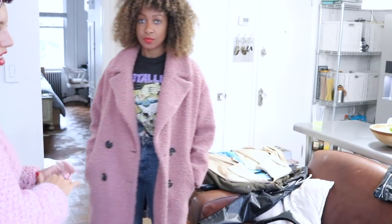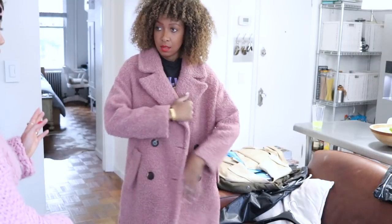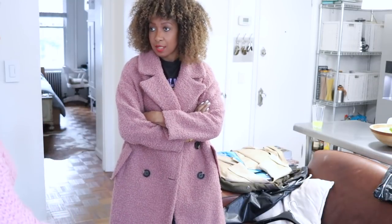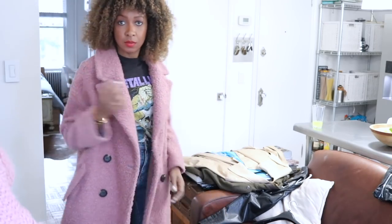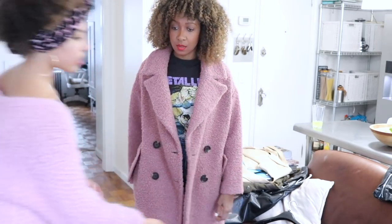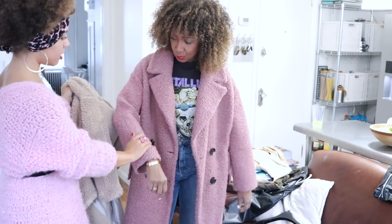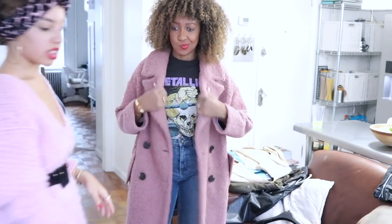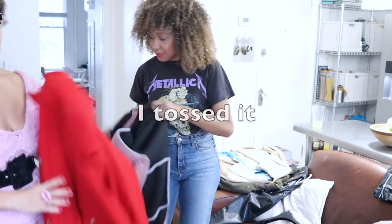Nice. Not as nice as the two oversized plush teddy bear jackets you just had. It's the color that's keeping it. Yeah, but there's nothing special about it. If it was black, I probably wouldn't keep it. You definitely wouldn't keep it if it was black. But see the texture, the difference between that and that? It's thinner, I guess. I feel like you'd gravitate towards this. Right. A color that you actually like.